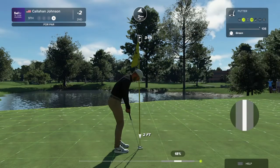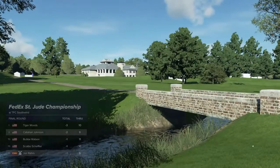Oh, that's the hands of a surgeon. Lovely touch. You better believe it, great stuff to watch.